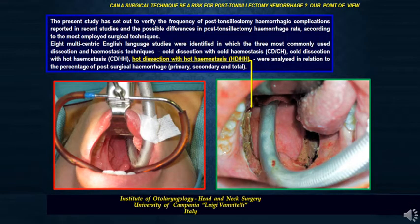This study has set out to verify the frequency of post-tonsillectomy hemorrhagic complications reported in recent studies and the possible differences in the rate of post-tonsillectomy hemorrhage. Cold dissection with cold hemostasis. Cold dissection with hot hemostasis. Hot dissection with hot hemostasis. Those three commonly used techniques were analyzed in relation to the percentage of post-surgical hemorrhage.